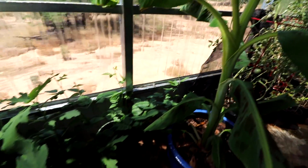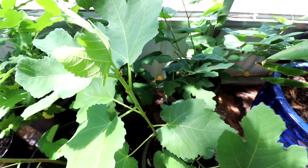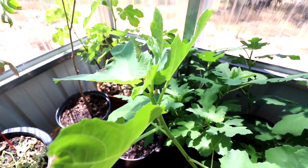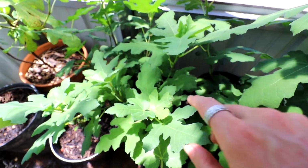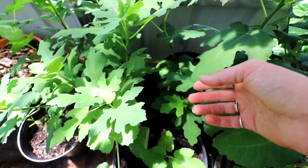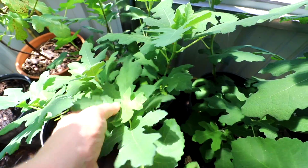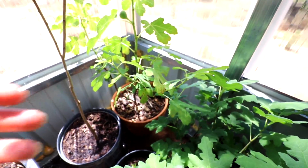So we have that, and then these are all figs down here as well. These are all from Rare Seeds again. So figs are extremely resilient. We had two of these outside, and I thought that they died. So I was gonna replace them with a persimmon and an apple tree. And when I went to dig them up, they were actually still alive, and I destroyed the roots, but I put them in these 2 pots and they grew back like crazy. So figs are extremely resilient.